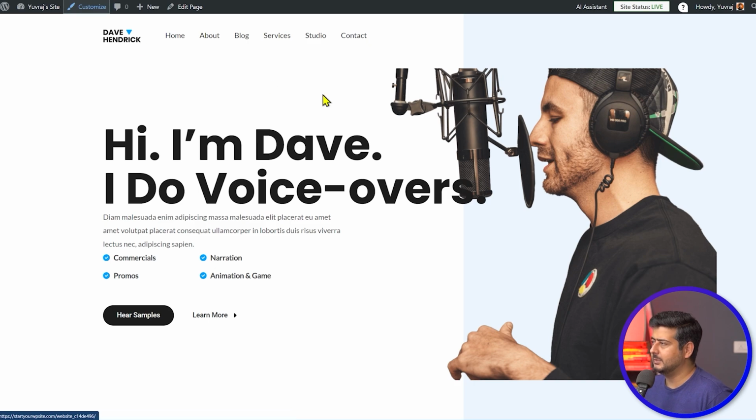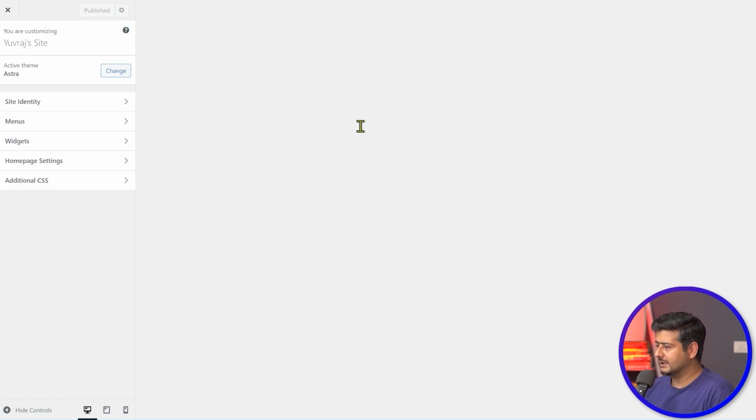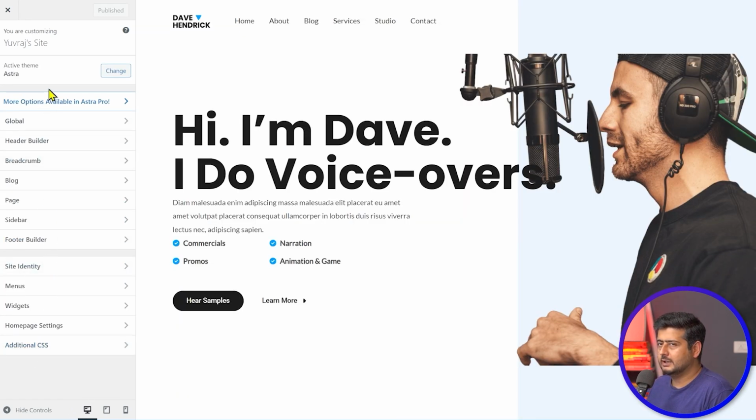So I'll click the customize option here, and this will bring us to this page. This is the customizer. Let it load for a second. What you see here is the customizer. This is where you can customize every single thing. So I'm just going to go through it in chronological order so it's easy to understand what happens inside every single menu.